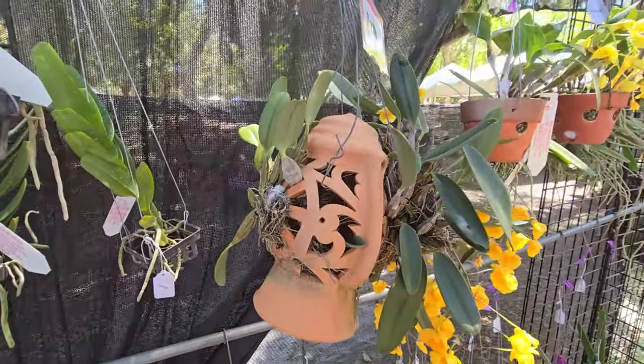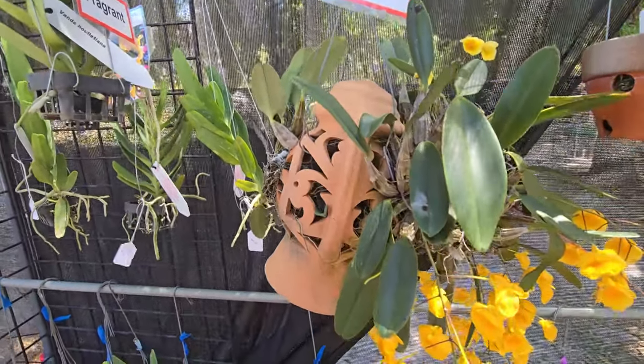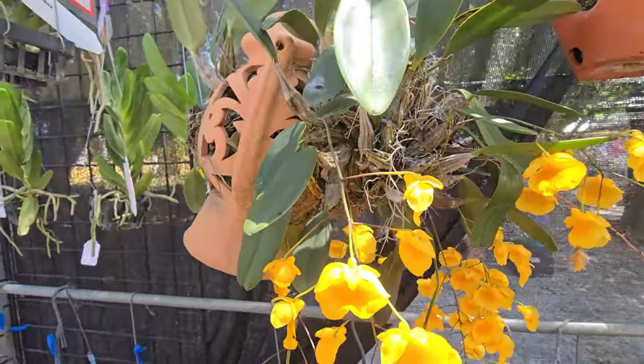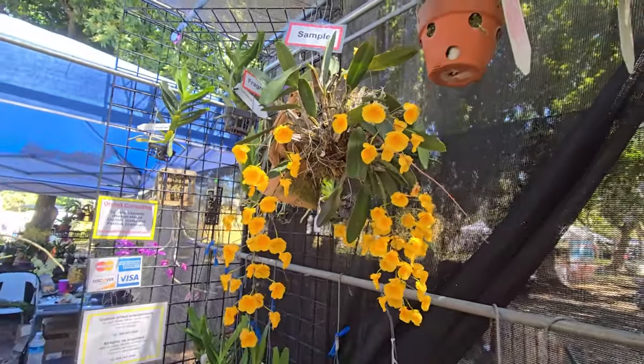I love this plant holder, if you can call it plant holder. It's got this dendrobium growing on it. I love it.